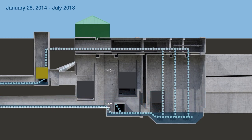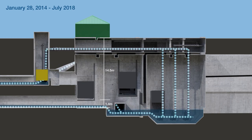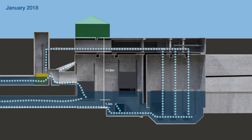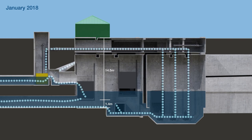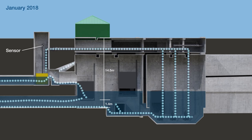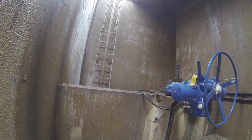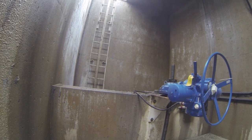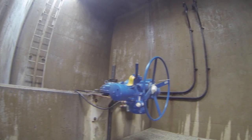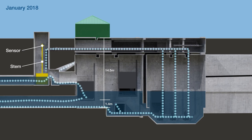A second gate that should have remained in the open position during normal operation experienced a mechanical failure in January 2018. This was also discovered by the city in July 2018. The sensor on this piece of equipment did not detect the mechanical failure and was reporting normal operation. This gate moves vertically up and down on a stem, and the sensor for it is attached to the mechanism that raises it up and down. As a result of the mechanical failure, the gate became separated from the stem and remained in the closed position. However, since the mechanism with the sensor was still moving, it was reporting normal operation.